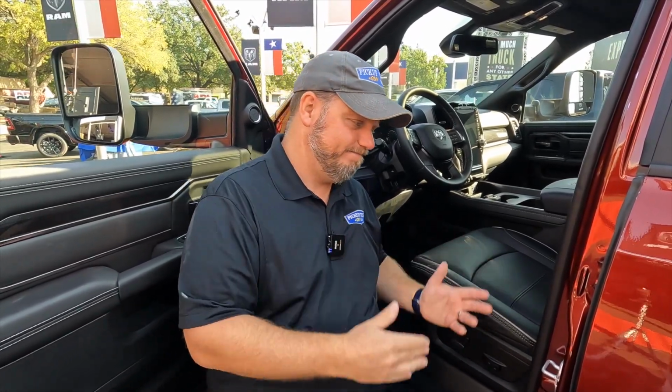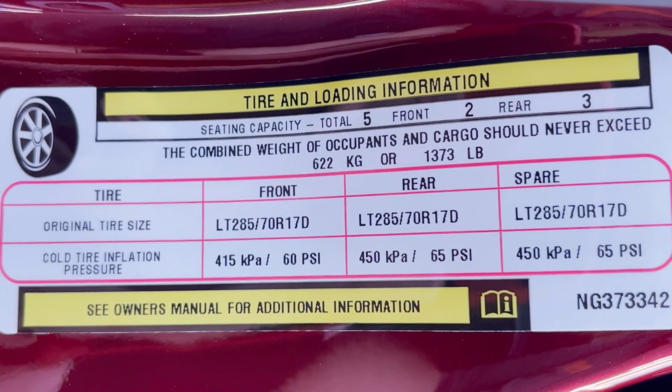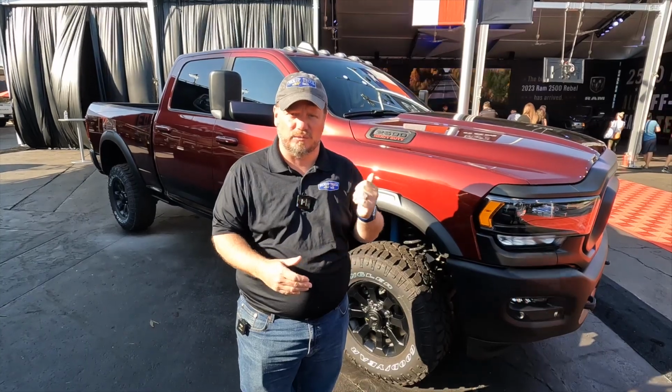And so payload is always a big question. A lot of people are going from half tons to 3/4 tons for more payload, but in this case, I really don't have that much. I mean, it's 1,373 actually. It's even less than I said. But let's go check out the Ram Rebel. I'll show you that Ram HD Rebel, and I'll show you those numbers too.